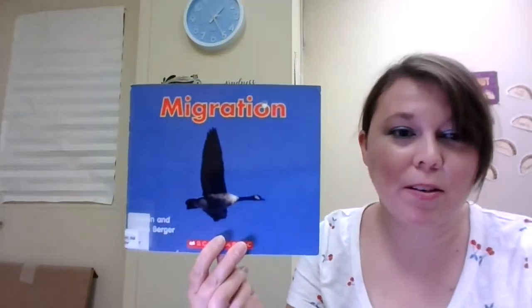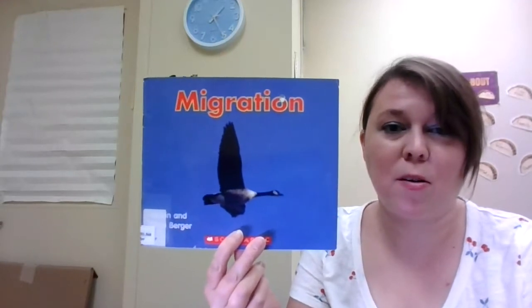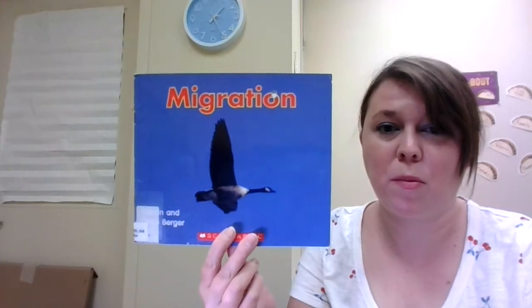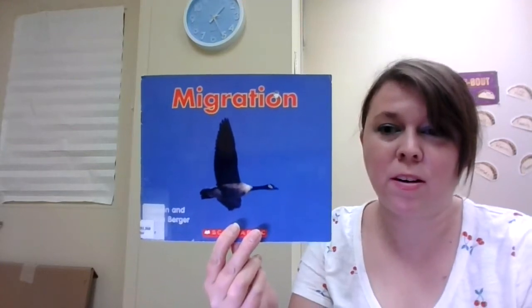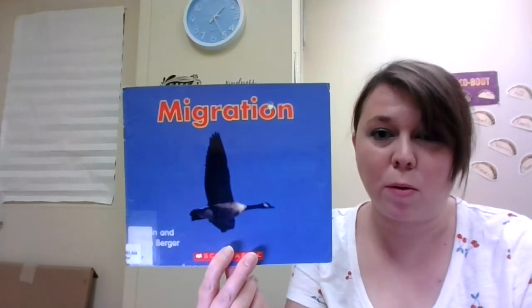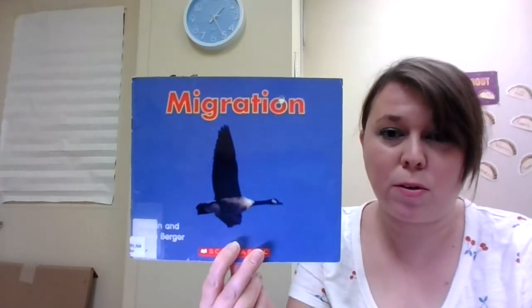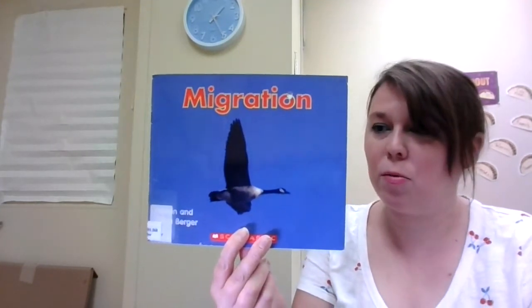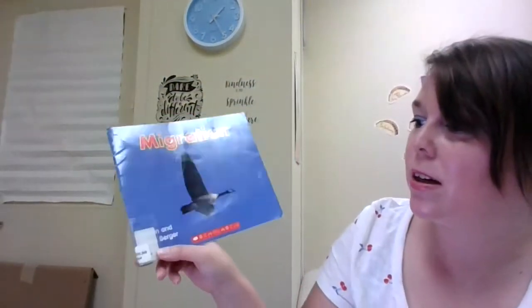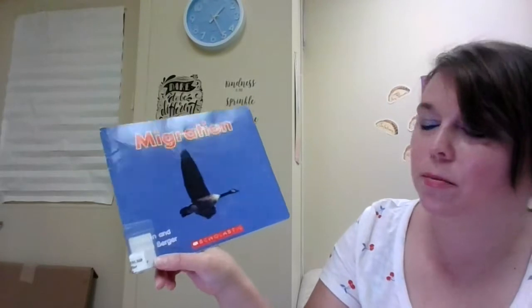Today we're going to be learning about migration. So, migration is when animals move from one place to another, usually to find food or to get to a warmer place for the cold winter. So, let's start with this first book called Migration, and it's by Melvin and Gilda Berger.